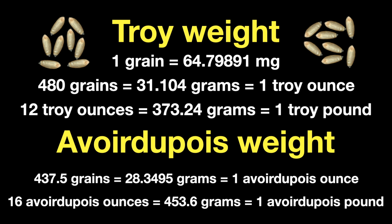This means that if you weighed a pound of anything in our system of measurement, say feathers, measured in avoirdupois, those feathers would weigh more than a pound, measured in troy measurements, of silver or gold. Because you can see a pound in avoirdupois is 453 grams, and a pound in troy is 373 grams. So a pound of feathers is about 21% heavier than a pound of gold. An interesting fact.